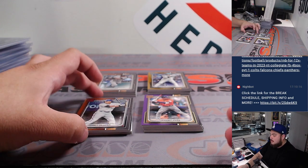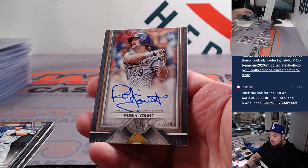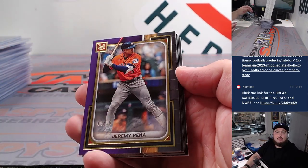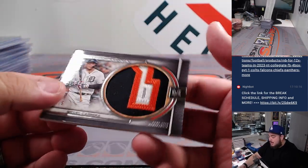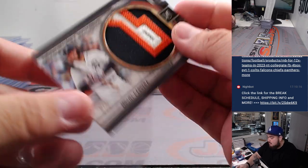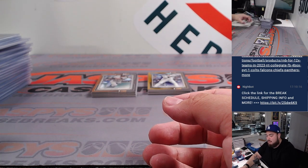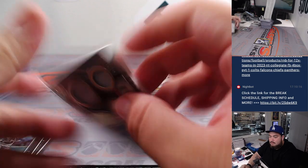Looks like Defender's down to 5, guys. We got O'Neill Cruz. And another Robin Yao. Nice one there for the Brewers, Nestor. Aaron Pena. And another out of 5. How about this Miguel Cabrera game used relic? Beautiful hit. Detroit going to Chris Parent. That was awesome. We have a Byron Buxton for the Minnesota Twins. Twins is Kev.